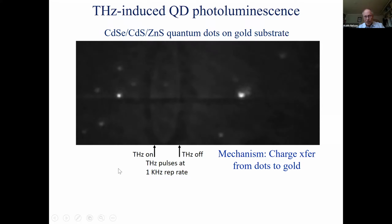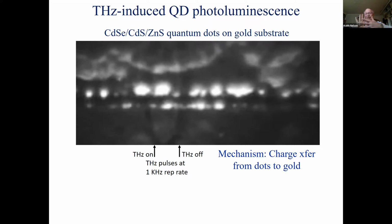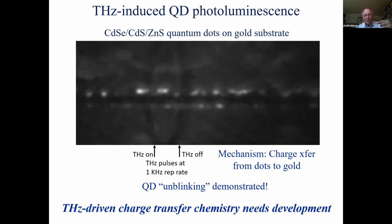But watch what happens when a terahertz field starts irradiating these quantum dots. Suddenly, you're going to see, boom, all this light comes out, because it's driven the electrons from the quantum dots back to the gold. This happens with quantum dot blinking too, it can be controlled this way. The important point is that terahertz fields can do charge transfer, which is important in all kinds of chemistry. We've used these examples just to illustrate what it can do, but the chemical applications are widespread.